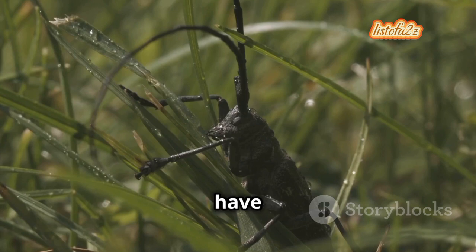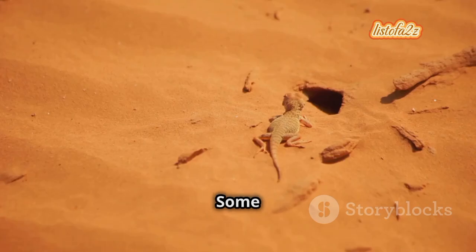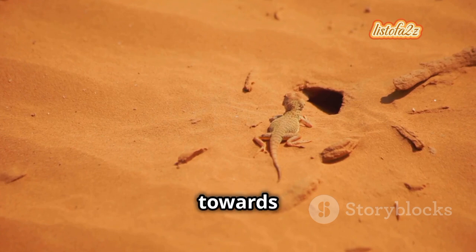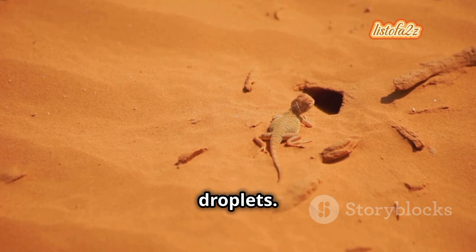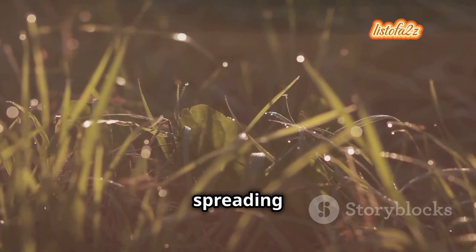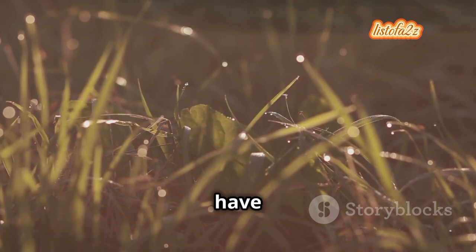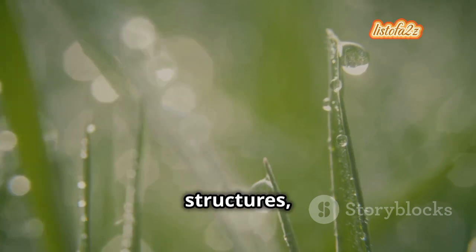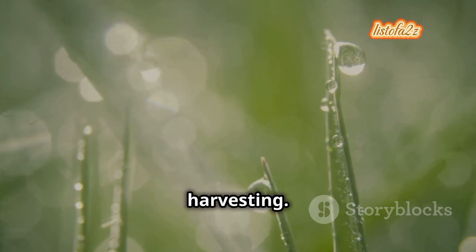Beetles, for example, have specialized ridges on their backs that channel dewdrops towards their mouths. Some desert lizards have scales that are uniquely shaped to collect and funnel dew towards their mouths, allowing them to drink even from the tiniest droplets. Humans have also learned to collect dew. Simple techniques like spreading out large cloths overnight and collecting the accumulated dew in the morning have been used for centuries. In some regions, more elaborate dew-collecting structures like large conical nets are employed to maximize water harvesting.